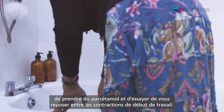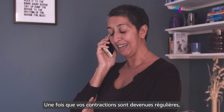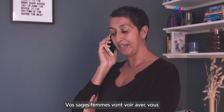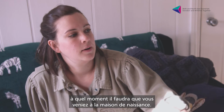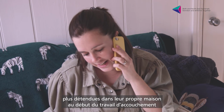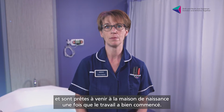In the early stages of labour, you may want to have a warm bath or a shower, take some paracetamol and try to rest in between periods of gentle movement. Once you are contracting regularly, we would advise you to call your midwives to let them know. Your midwives will discuss with you when might be the right time for you to come to the birthing unit. Many women find that they feel more relaxed in their own home in the early stages of labour and are ready to move to the birth unit once they are in established labour.